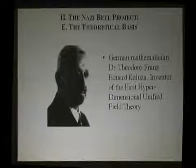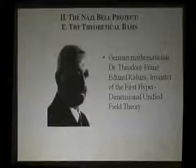So what's the basis of this project? The basis is in theoretical physics. I'm glad Dr. Brandenburg was here talking about Kaluza-Klein theory, because this is the German mathematician Theodor Franz Edward Kaluza, who was the first man to publish one of these hyperdimensional unified field theories in the year 1921, and it's a five-dimensional theory, just exactly like Dr. Brandenburg said. And it does unify electromagnetism and gravity.